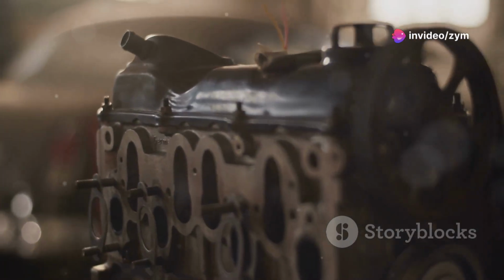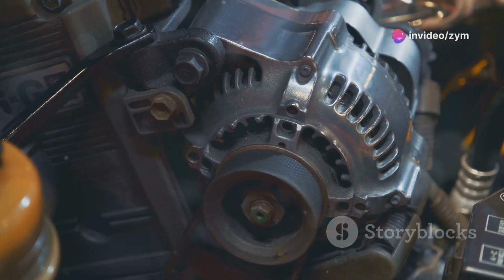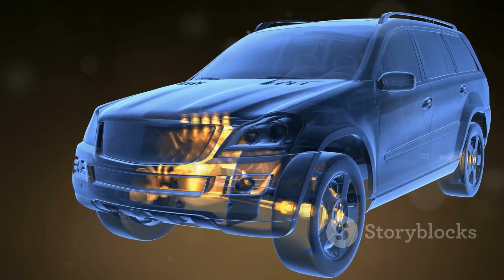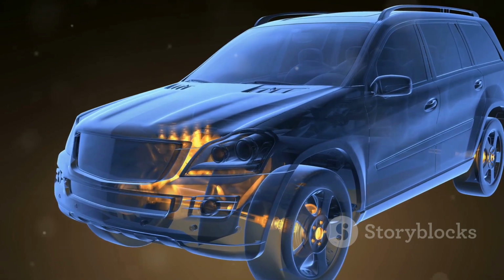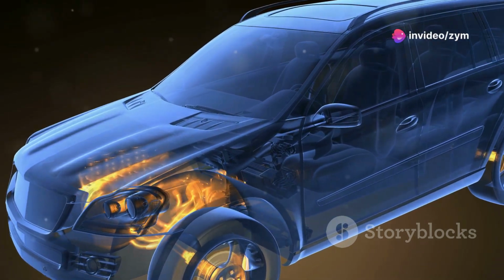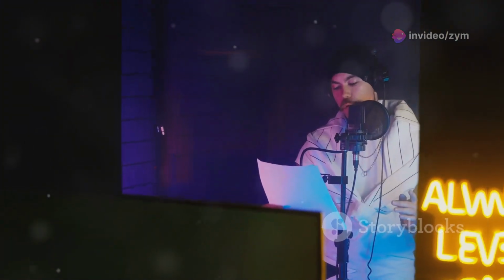The rotary engine may not have conquered the world, but it showed us that innovation is alive and well in the automotive industry. It was a bold experiment, a daring departure from the norm, and while it may not have achieved mainstream success, it reminded us that the pursuit of a better, more exciting driving experience is always worth pursuing.